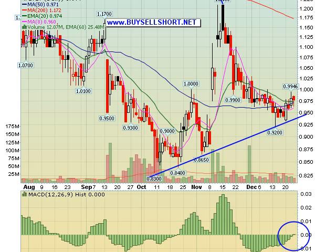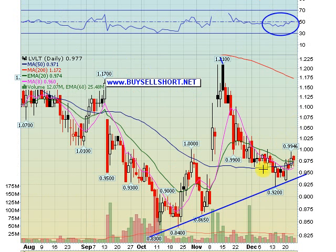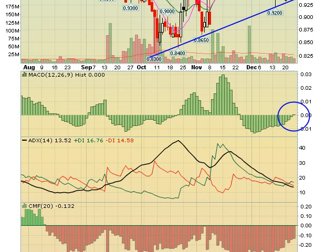LVLT, Level 3, continuing to watch this one for a breakout. Definite January popper candidate. A breakthrough of $1 is where we'll be looking to add our full position on this one, with a target move to the 200-day moving average up there at $1.17.